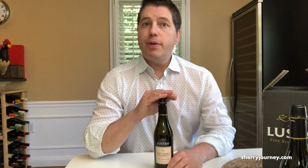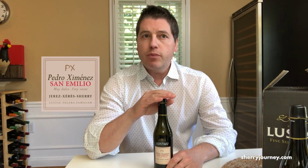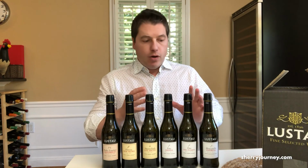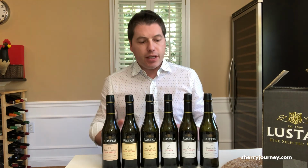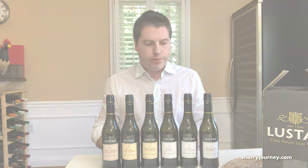Finally, there is a bottle of Pedro Ximénez San Emilio, an exceptionally sweet sherry produced from ripe grapes that have been sun-dried. Think of a raisin wine, syrupy and silky, with very little to do with the previous wines. Again, we go from ultra-dry light wines all the way to rich and sweet. This speaks of the enormous diversity that Jerez offers.